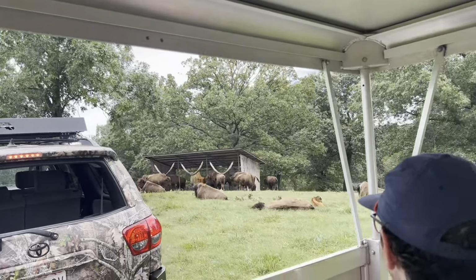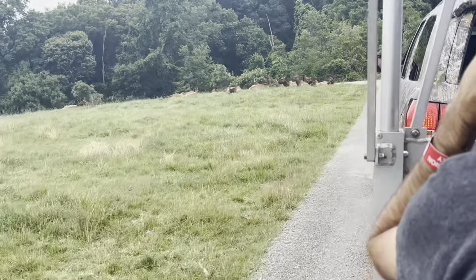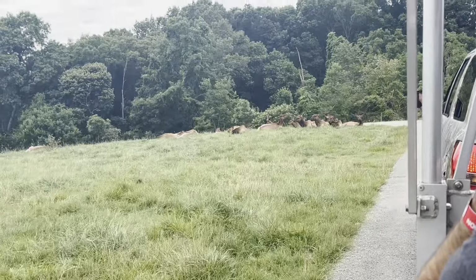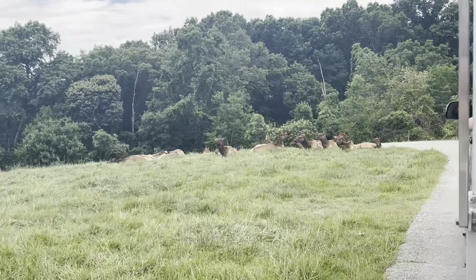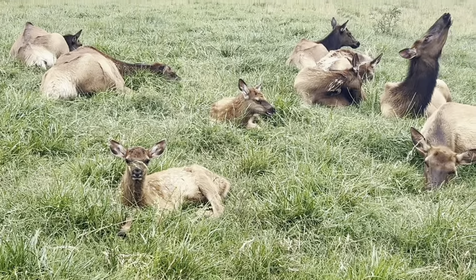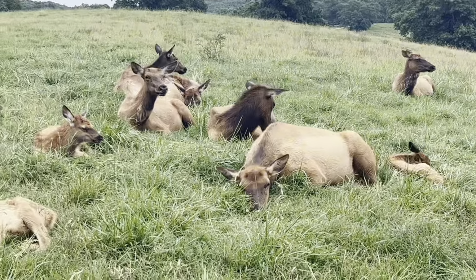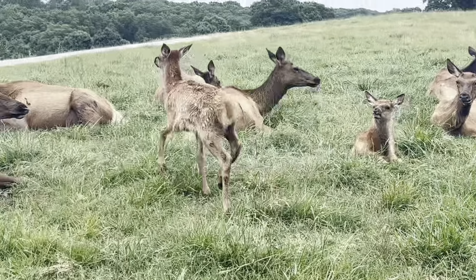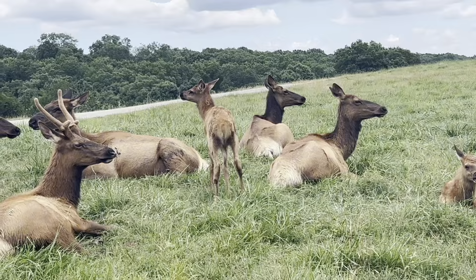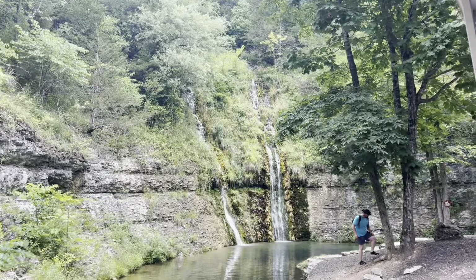I want to take one. We saw 3 of them this morning. There's one in the middle. Hello. Oh, she got scared. So these are our golden trout.